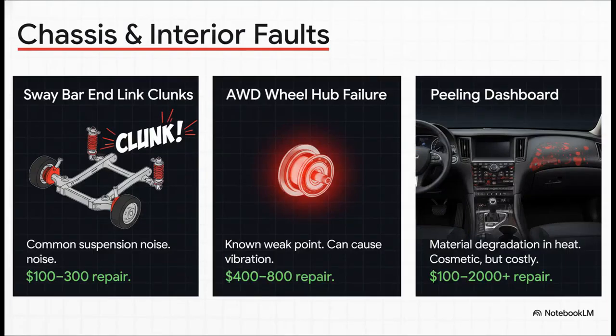And the little annoyances just keep coming. You'll probably hear some clunks from the suspension. That's usually the sway bar end links. The wheel bearings on the all-wheel drive cars are a known weak spot. Oh, and inside, a lot of owners find that the nice soft-touch material on the dashboard starts to peel and bubble, especially if the car lives somewhere hot.